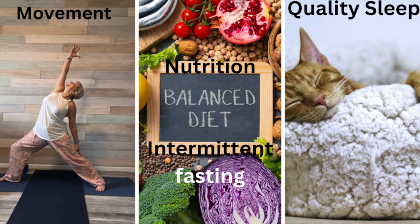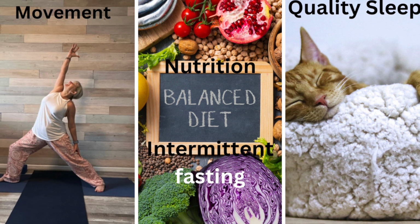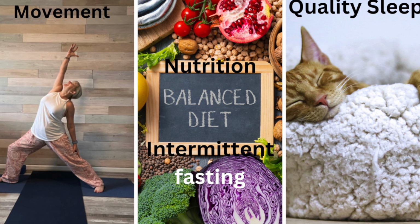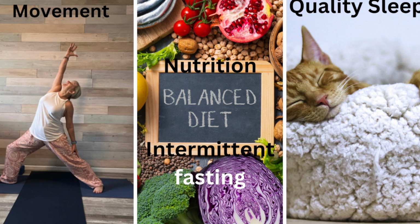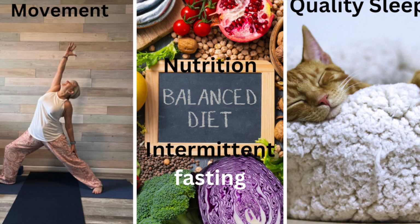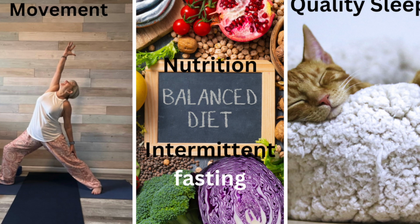You want to make your movements varied, so mix it up. That's why we have our playlists, so it's not the same workout every time. You can mix and match them. We want strength training, lifting, resistance training, especially during this season of life, cardiovascular training, flexibility, and balance. And consider standing up and stretching out every hour.